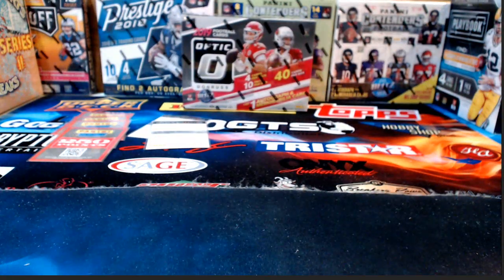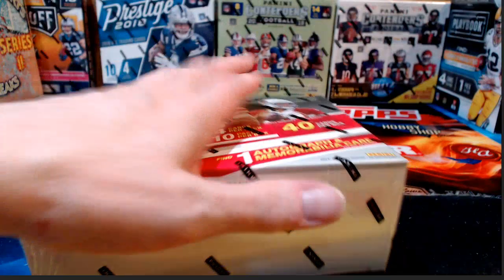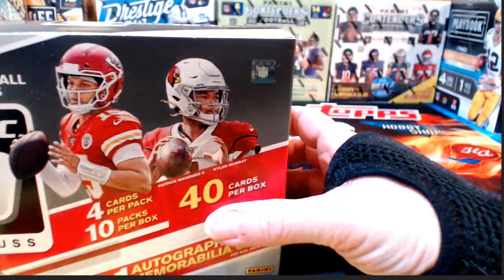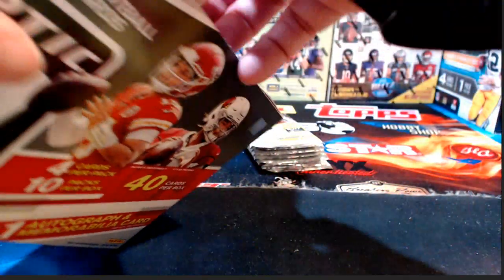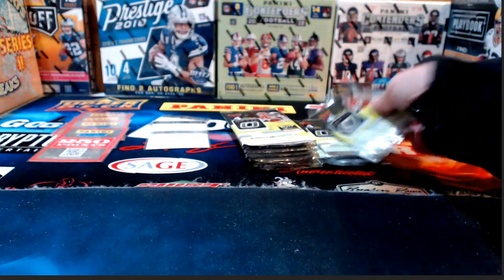Closing strong is Indianapolis. All right, we are Last Box Mojo coming at you right now. So let's see here if we can pull some fire out of our last box. I hope so.